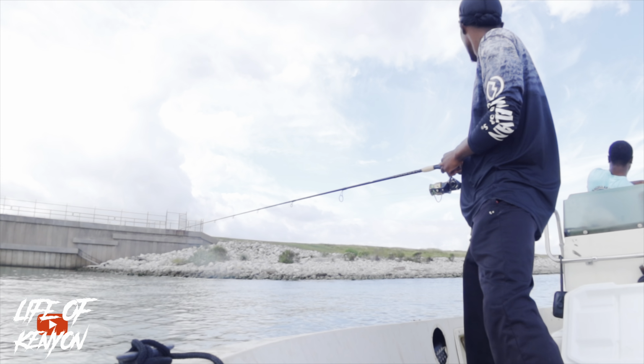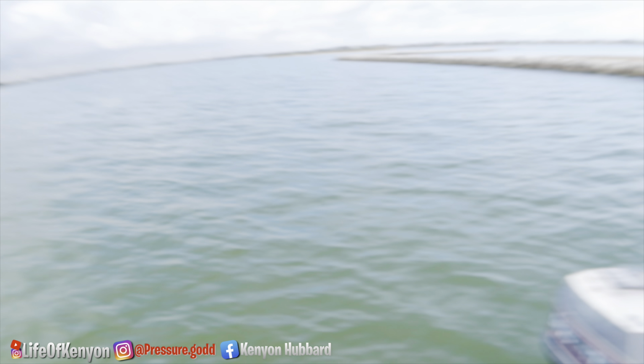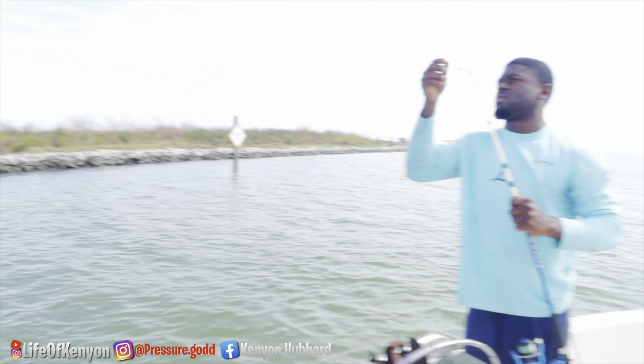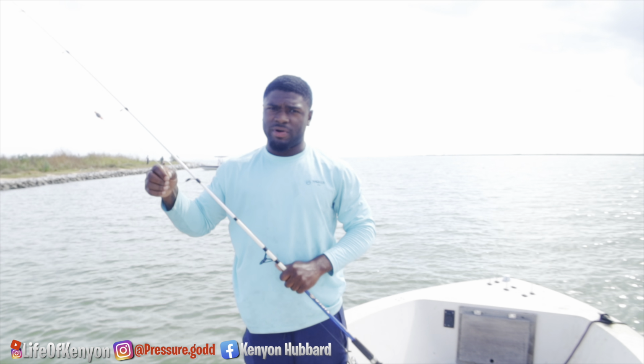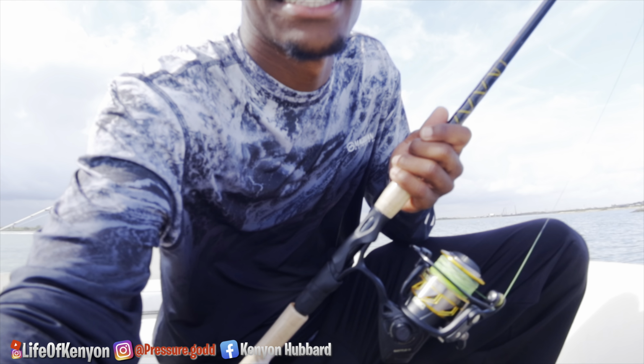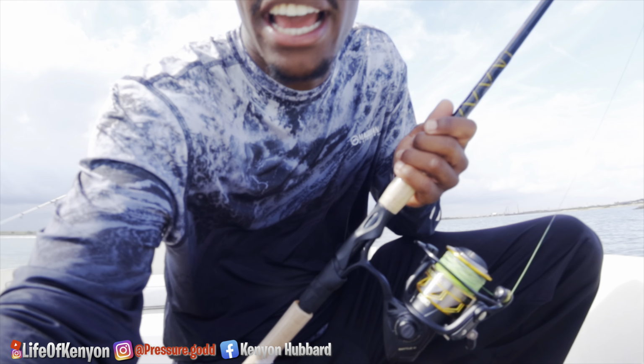Alright, y'all. So the first spot was a bust, but we put over here to the second spot. We're gonna try off these rocks for a little bit. The one right here. Well, guys, we probably had to end this fishing trip a little early because look back there. It's a little cloudy. So, probably fish for about another hour, then we're going to get out of here, man.